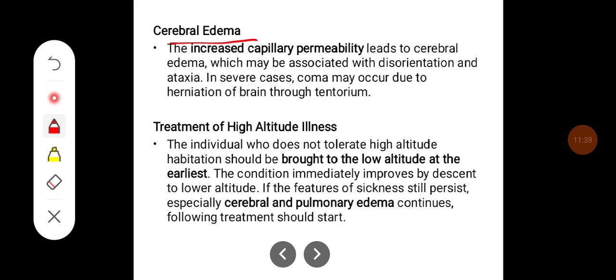Cerebral edema. The increased capillary permeability leads to cerebral edema, which may be associated with disorientation and ataxia. In severe cases, coma may occur due to herniation of the brain through the tentorium.